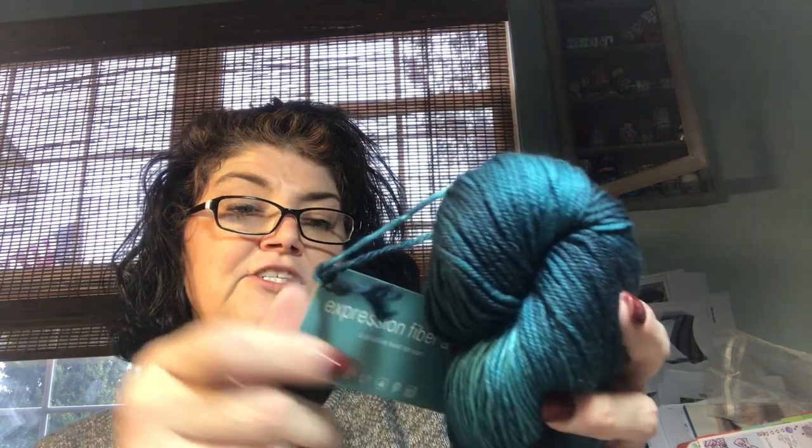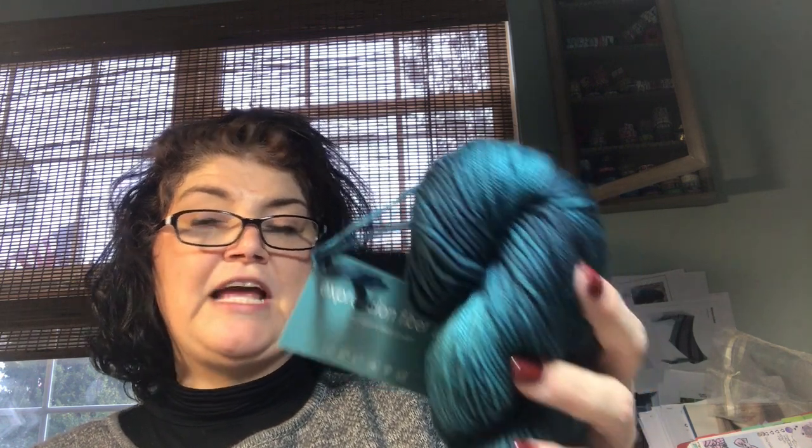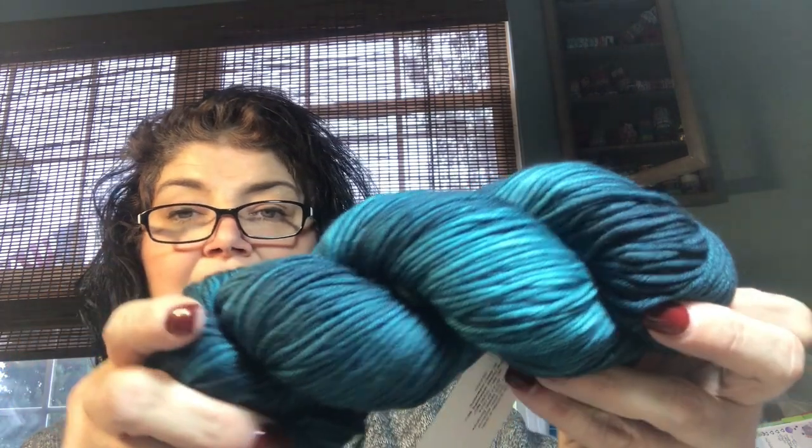This is the color Rooted. It is Superwash Dewy DK, 70% Superwash Merino, 20% nylon, 10% silk. You get 250 yards, it's 4-ply, and it says to use a knit needle size 6 to 8 or crochet G or H. So look at how beautiful this is. It's such a beautiful blue. Oh my goodness. I don't know why it's called Rooted. To me, this is like an ocean marine mermaid kind of a blue. It is beautiful. It is beautiful.